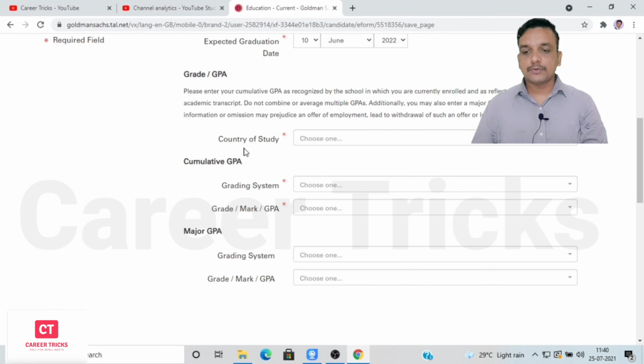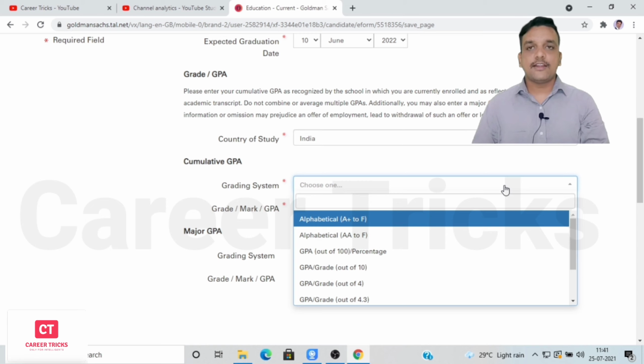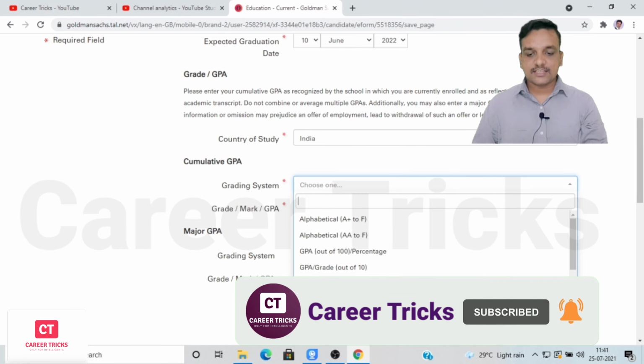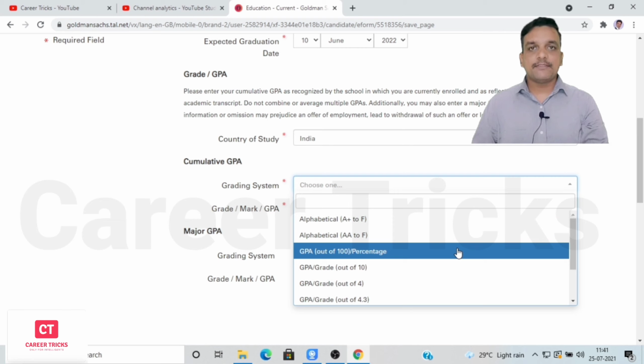And the next one is you have to select the country of study, which country you are going to study in. You update here India. After updating India, here is cumulative GPA, where you have to update your marks. Cumulative means you add all the 5 semesters or 6 semesters, take an average of all the semesters and you update it here. You can update in different ways. All the options are there. Percentage option is there, grading is there, all the things are there. You choose whichever is applicable for you.